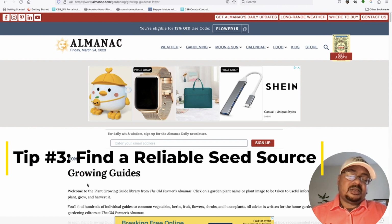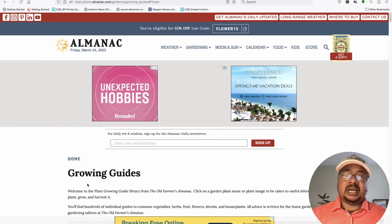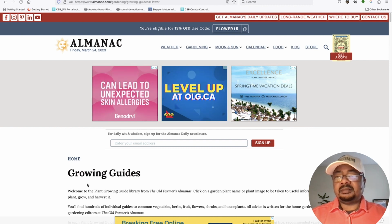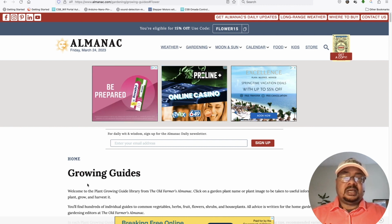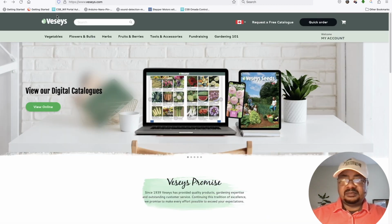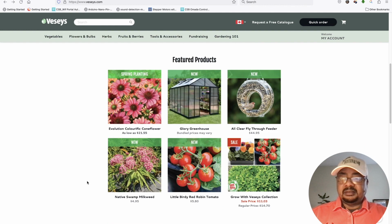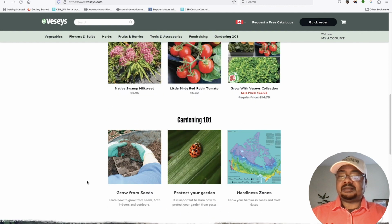I'm in Canada, so I tried to find a local source for my seeds, as in local within Canada, not necessarily within my province, although if I search hard enough I probably could find something. And I ended up on these guys, Vessies. They're on the East Coast. They source seeds, bulbs, and roots, and they do a very, very good job of it.